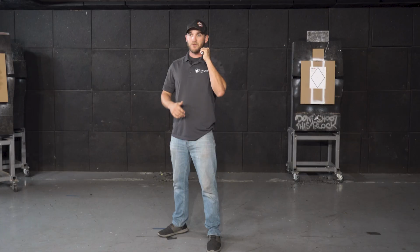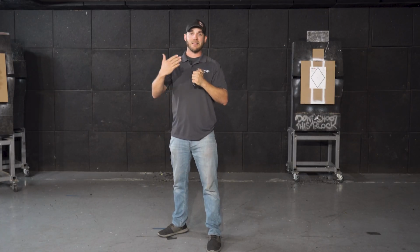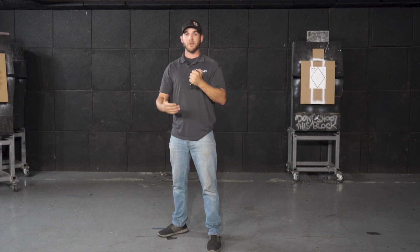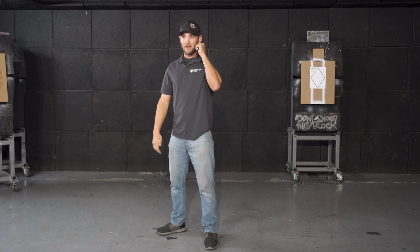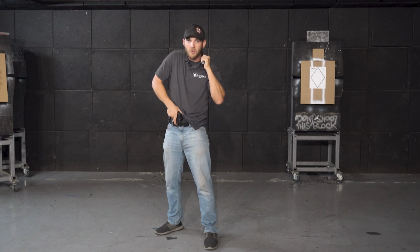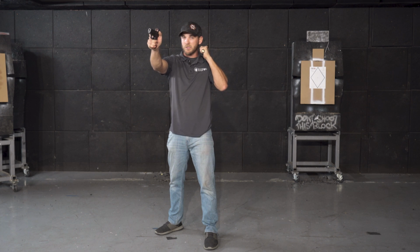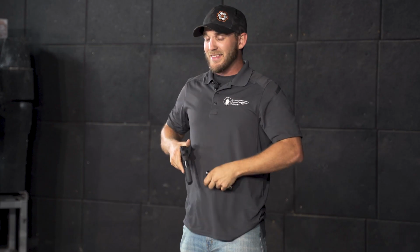So if I am using this flashlight, I'm telling somebody to get back, I'm using those commands, and they present a deadly threat of some sort, the next step is to go ahead and get my gun out. So if I've got the flashlight up, I want to be able to clear my garment and establish a good grip on that gun, present it effectively upon the target, get a good sight picture, and still take accurate shots. All right, these are things that you can do dry fire, and you should be practicing this on a very regular basis.